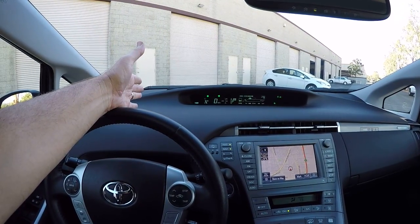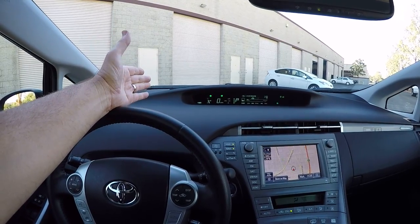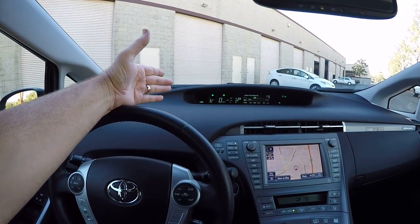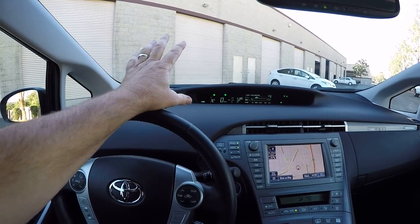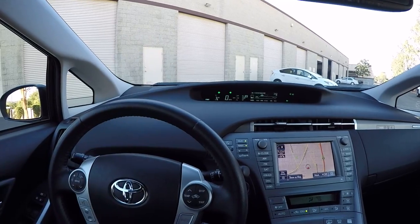But if you drive 100 miles a day and you charge it once a day, your gas mileage will vary. It depends on how much charge versus electricity. It's a dual fuel vehicle. If you have more questions, call me and I can explain it further if you're serious about buying the car.